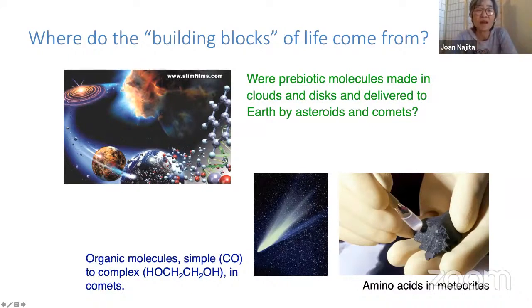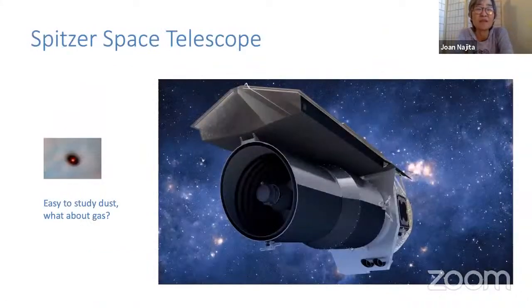One way we can answer that kind of question is by following the story backwards and looking to see what kinds of molecules are present in circumstellar disks. So we had a chance to do something like that many years ago, maybe more than 10 years ago, when the Spitzer Space Telescope was in orbit. That's the infrared version of the Hubble Space Telescope. And because it could observe at the right kinds of wavelengths to look for these prebiotic molecules, we were hoping to be able to look at these kinds of disks.